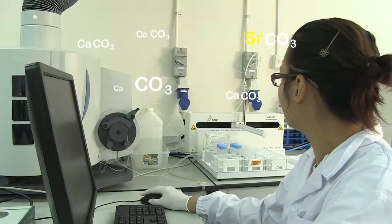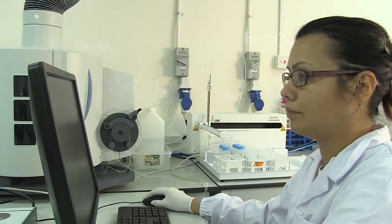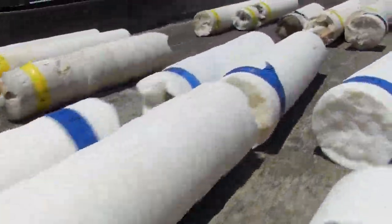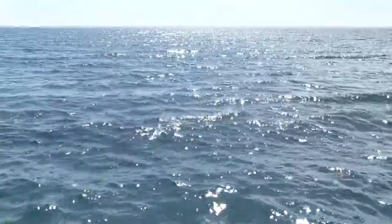After several years of painstaking chemical analysis in the lab, we are able to create century-long records of changes to climate across the ocean. By improving our understanding of climate in the past, we can increase our understanding of the future.